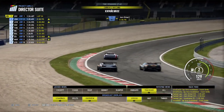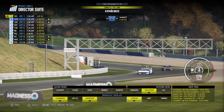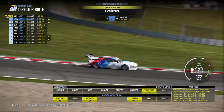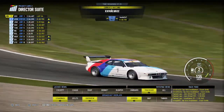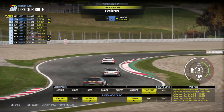Yeah, he has done. Just try and take the wide line round. If he can keep the momentum, this should give him the inside. Yeah, he's got it. Good thinking there, Lewis. Now, can he do anything about Vulcan? He managed to go with him early on.